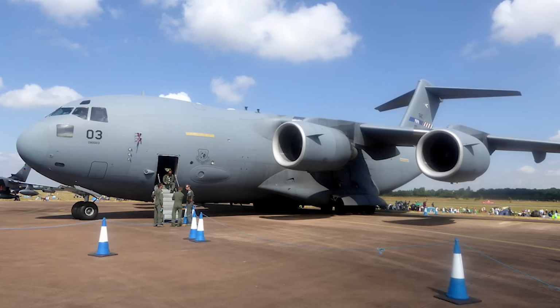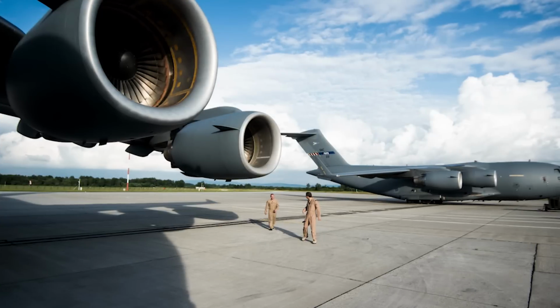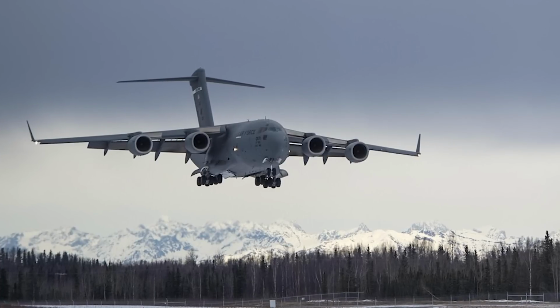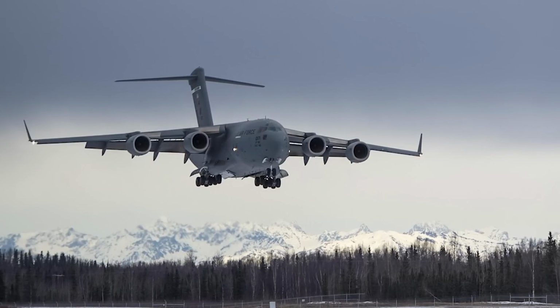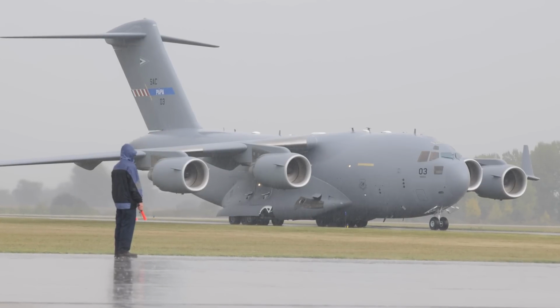The Swedish Air Force also uses the Boeing C17. The Boeing C17 is manufactured in the United States, and the full name is Boeing C17 Globemaster III. It's a large military transport aircraft, and it was developed for the United States Air Force from the 1980s up until the early 1990s by McDonnell Douglas.